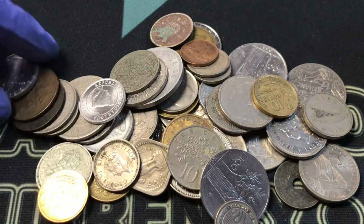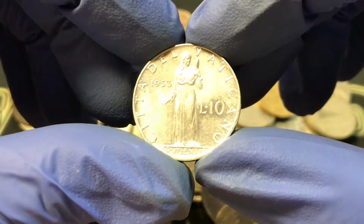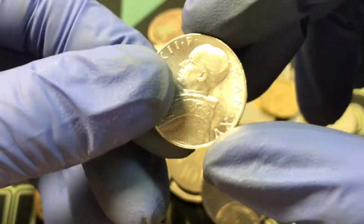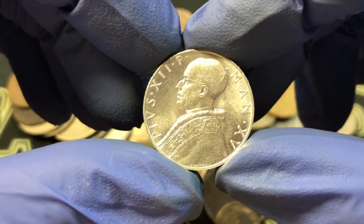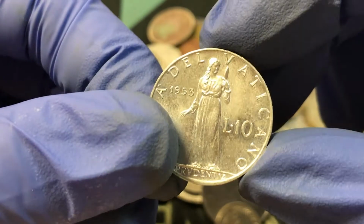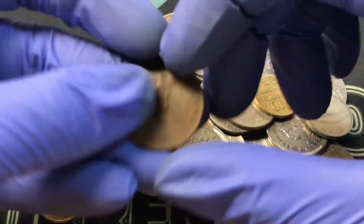And like normal, we'll just start from the left and move across, but we're going to start out with a 1953 10 lire from the Vatican City. And I think the newer ones, like 1956, 57, can be pretty low mintage. This one probably had 20 or 30,000 made, so it's still a cool coin.